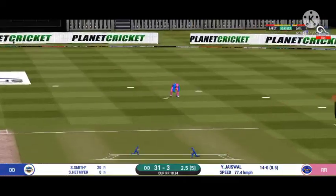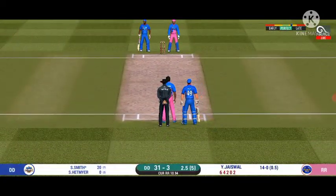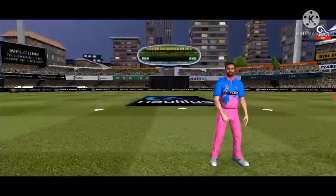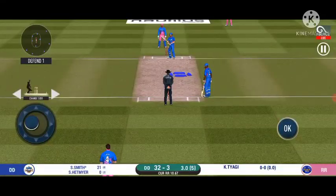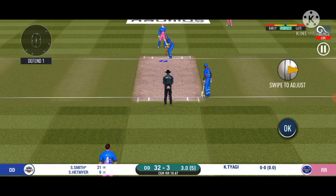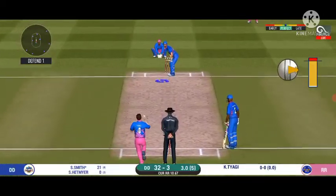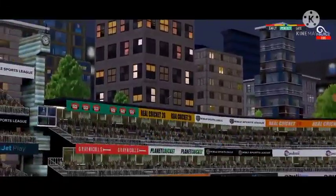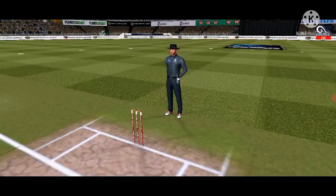Change in the bowling. Pacer being brought back. There is a fielder at cover. He read the length perfectly. That is a beautiful 6. Oh, that's marvelous. Looks even better in the replay.